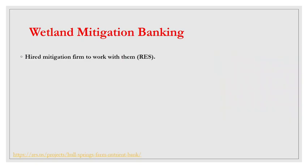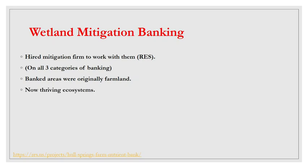So Longwood hired a mitigation firm to work with them, and the mitigation firm that they hired is called RES. So when you hear me refer to RES, that's what I'm talking about, this mitigation firm. And they're working with Longwood on all three categories, not just the wetlands. Now, the banked areas that are part of this mitigation bank were originally for farming. And so this was a farm, hence Whole Spring Farm, right? So this was a farm, but now it's a thriving ecosystem. And that thriving ecosystem benefits the Potomac River watershed.